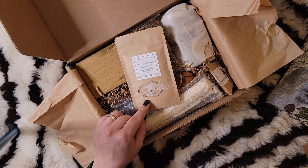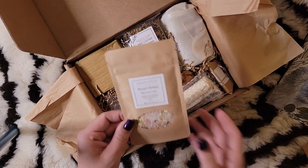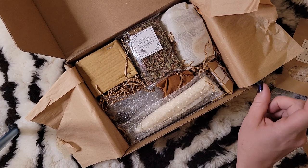Orange has the power of love, divination, luck, and money. Violets give you protection, lust, wishes, peace, and healing. And jasmine gives you prophetic dreams. All right, so that is the bath salts. I'm excited about those because I love my bath salts.